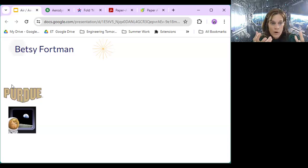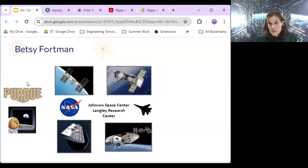But I now know that's called reverse engineering, when you study something and then take it apart to learn how it works so that you could build something like it, or maybe even optimize it to be better. I did go to Purdue University where I got my bachelor's of science in aerospace engineering. And then from there, I started working with NASA out at Langley Research Center as a co-op. So I was working on the F-18.